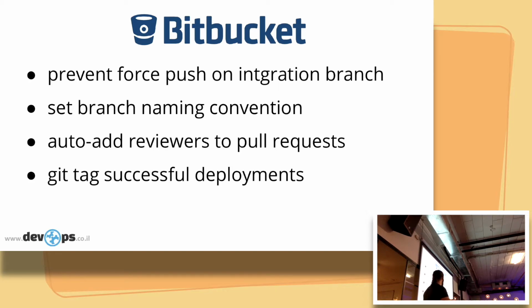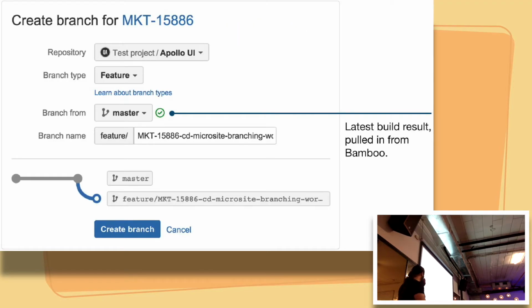And of course, there's this tagging of successful deployments, which is that they will see the value of this in the future, but right now, I guess they don't understand why it's important.